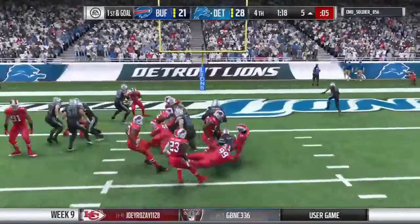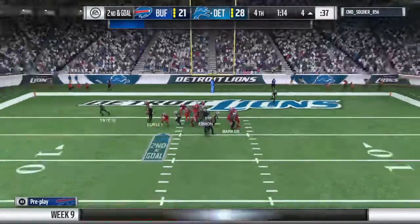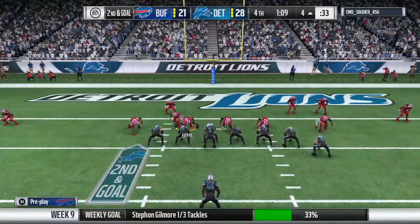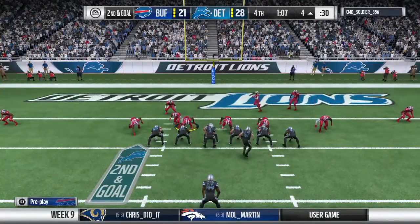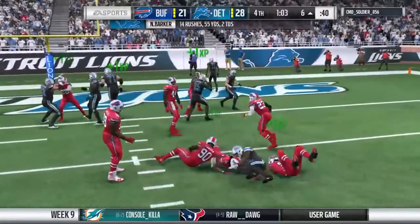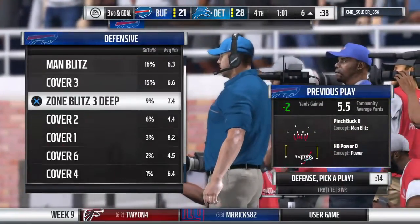And if not, the clock is definitely their friend. 1st and goal from the 5. And the hole closes quickly here. He can fight only to about the 4. Only a yard that time. 2nd and goal. And quickly they get to the line. And they'll go with a ground attack here. And he'll get blown up behind the line of scrimmage. Back at the 6. It's a loss of 2.